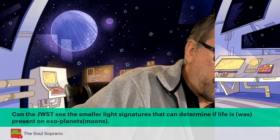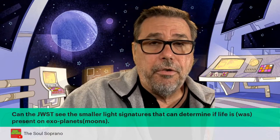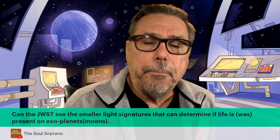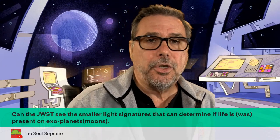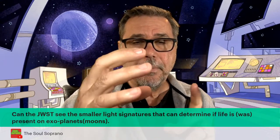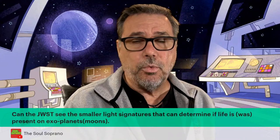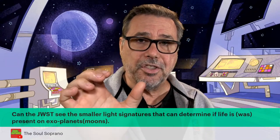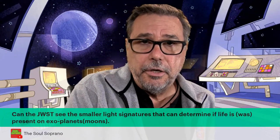Can JWST see the smaller light signatures that can determine if life was present? Yes. That's a huge science goal for JWST. We'll have NIRSpec, the near-infrared spectrometer, which will have the ability to measure the light coming through the atmosphere of any exoplanet. So light shines from a star, and there's an exoplanet passing in front, in a transit method kind of way. The light from that star passes through the atmosphere of that exoplanet, if it has one, and travels to JWST's detector, where it will look at that light with a spectrometer, and it will be able to see any biosignatures that are there. Huge use for JWST. It was one of the things it was designed to do.